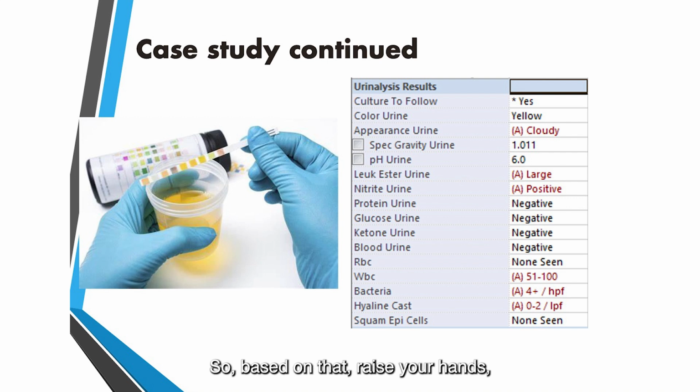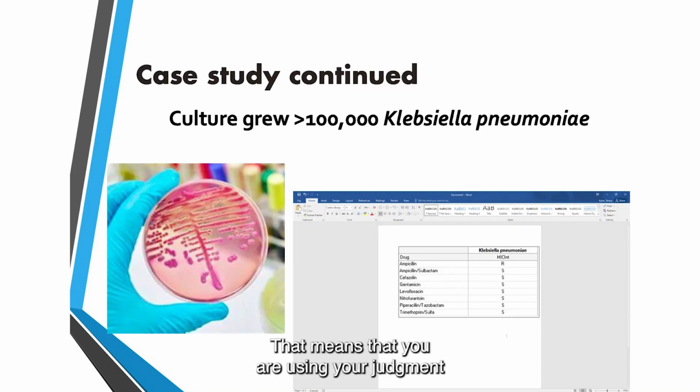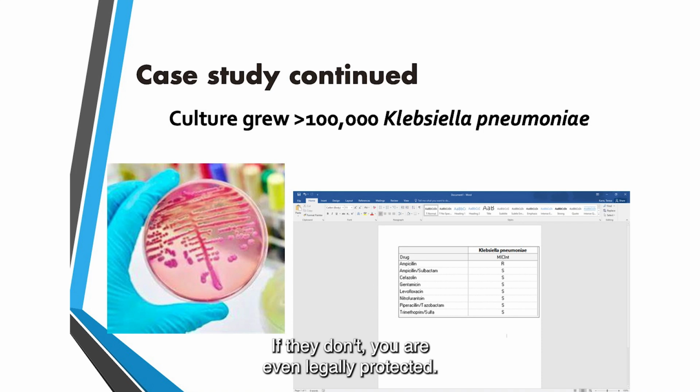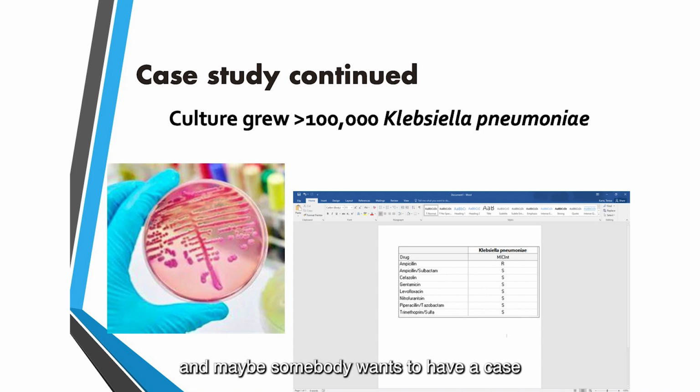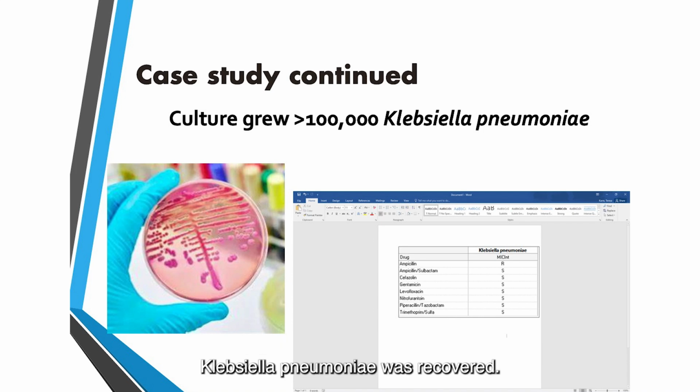So based on that, raise your hands. Who would treat this person for a UTI? If there is one hand up, I will come and push it down. Good. That's very good. That means that you are using your judgment, and the patient is the best source of information. No matter where you are and who you are, you always have to ask the patient, do they have any symptoms? If they don't, you are even legally protected. If a lawyer looks at it, and maybe somebody wants to make a case that something was missed, if the review of systems goes against symptoms of a UTI, you are covered, okay?